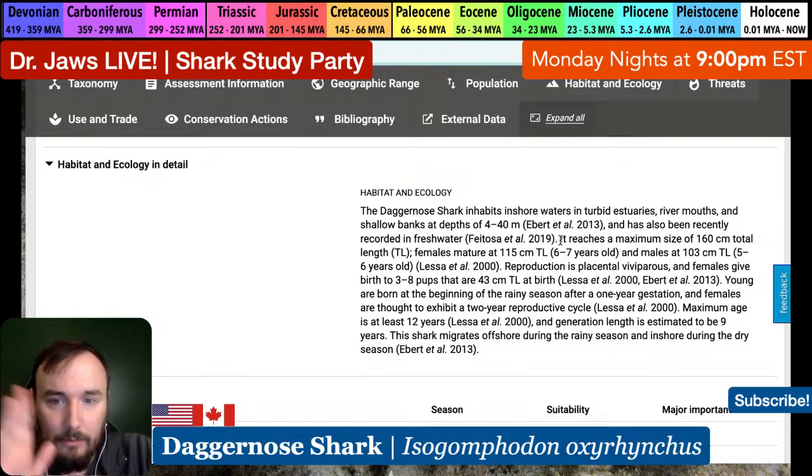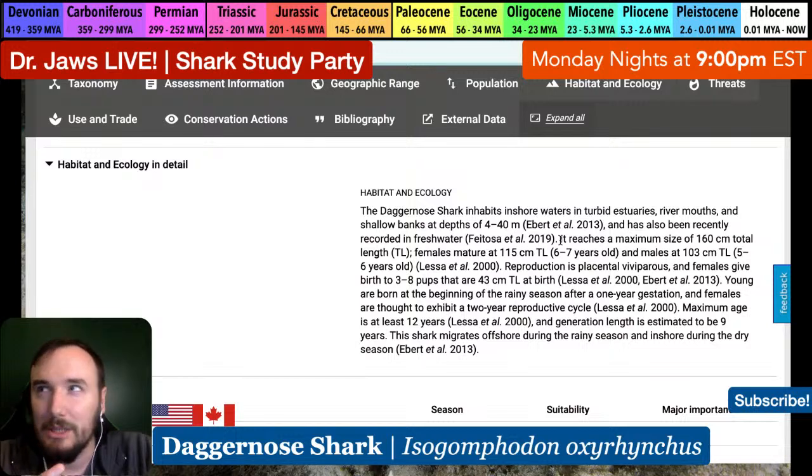On a personal note, this is pretty exciting for me because my mind was blown when I learned that there were other freshwater sharks than the bull shark. I always thought, and this is just kind of popular fact, that the bull shark was the only one known to enter freshwater. And then, I guess maybe 5-10 years ago, I learned about river sharks. There's multiple river shark species that enter freshwater. And now we have the daggernose shark.